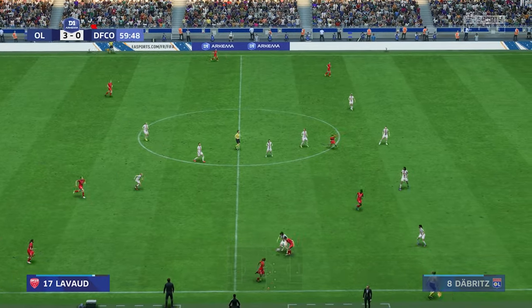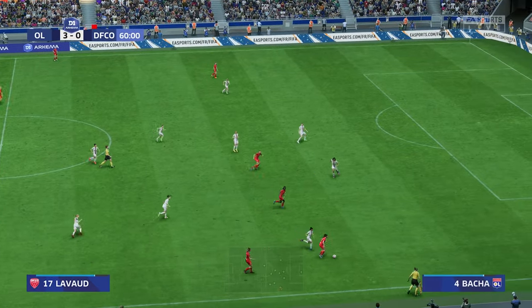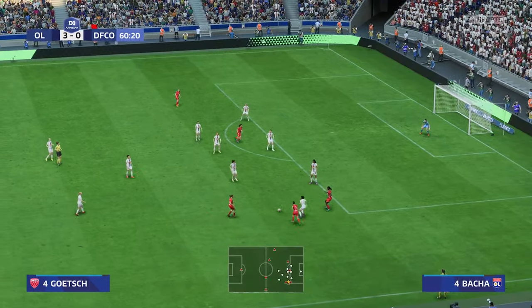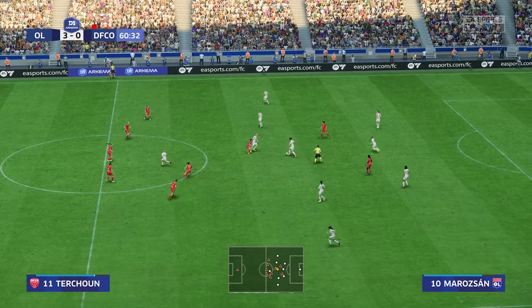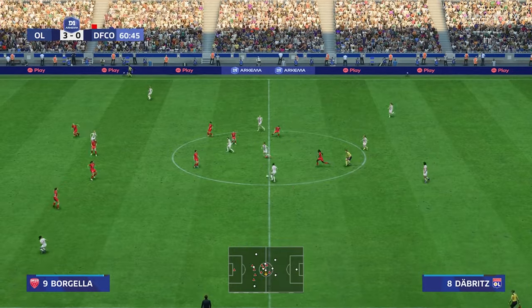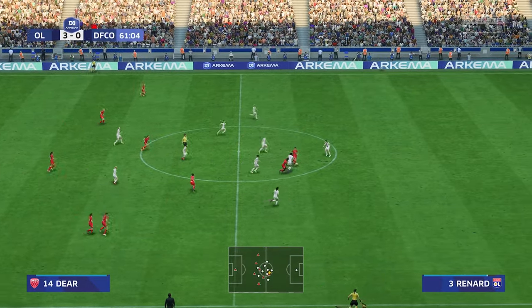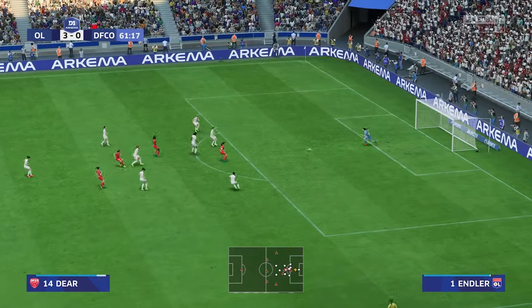And strong play here. A really effective shielding under pressure. Roselor Borgella. Laveau. Couldn't hang on to the ball. And so 30 minutes left for play in this one. That's really good and effective physical play. Oh, a golden opportunity for her. And with that, they've thwarted the opportunity.